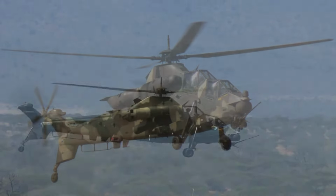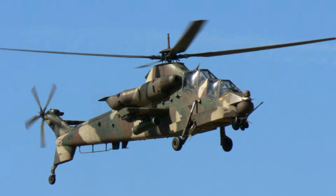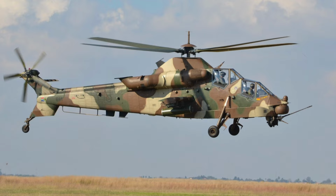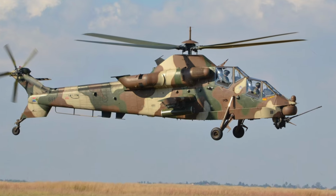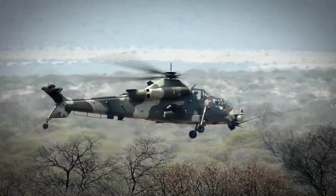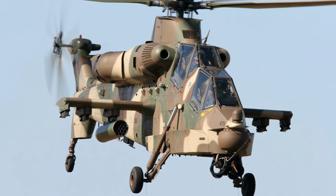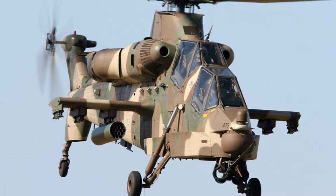In November 2007, the South African government announced they would invest $137 million in the Rooivalk to bring it up to operational status by 2011. The Rooivalk underwent specific upgrades and modifications from 2007 and became fully operational on April 1, 2011.